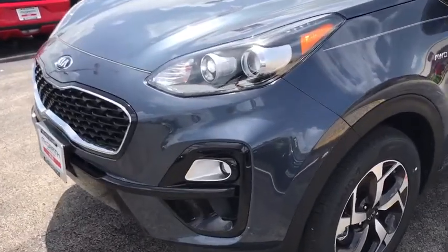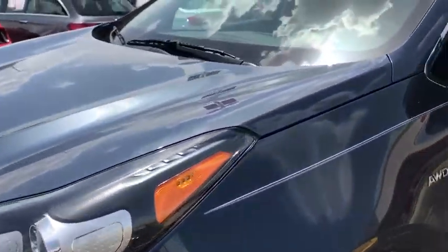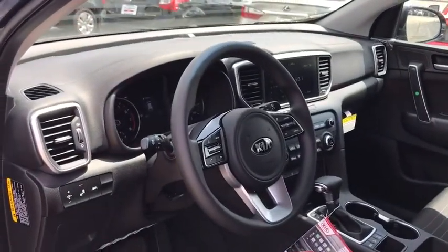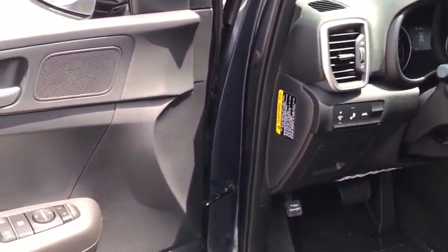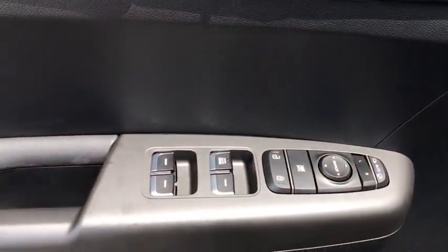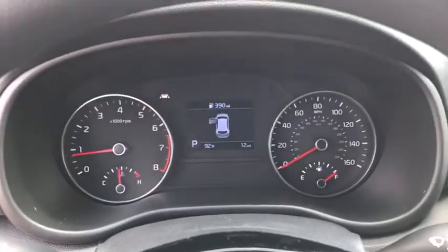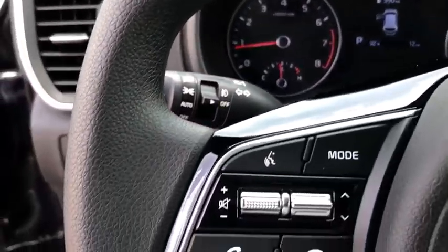Traction control, dual airbags, alloy wheels, power steering, four-wheel disc brakes, trip computer, heated front seats, electronic stability control, fog lights, rear window defroster, security system, power windows, dual zone climate control, remote keyless entry, tachometer, brake assist, panic alarm, overhead console, driver vanity mirror.